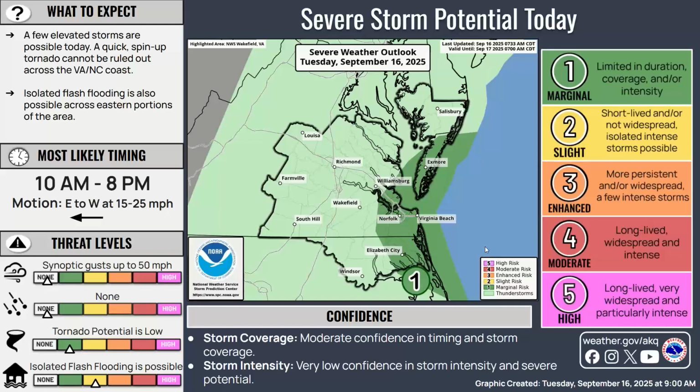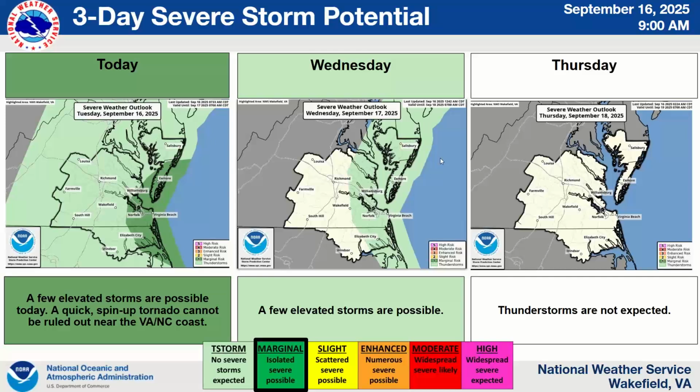There is a potential for a brief spin-up that cannot be ruled out given the atmospheric environments in place. The SPC has labeled a marginal risk, level 1 out of 5, just across our coastal area, stretching across the far eastern, northeastern North Carolina, Tidewater, Hampton Roads area, as well as the Virginia Eastern Shore. Right now, that's the only risk that we have out from the Storm Prediction Center.